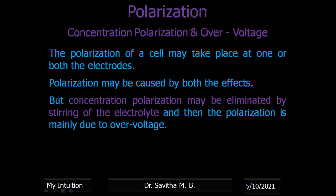Now whether it is concentration polarization or overvoltage polarization, both will lead to a change in the electrode potential, and thereby affect the plating process, right? To a certain extent, concentration polarization can be eliminated by stirring the solution, because concentration polarization is mainly because of unavailability of the metal ions from the bulk. So if you mix properly, the diffusion will be faster, and the metal ions will go near the cathode, right? But if the polarization is due to overvoltage, then by just mixing you cannot make the reaction fast, right?